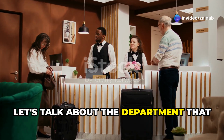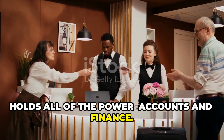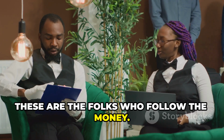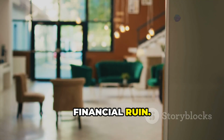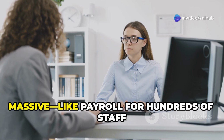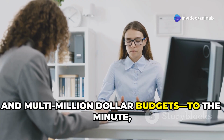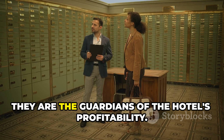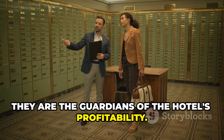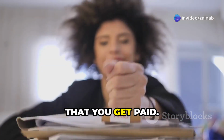Let's talk about the department that gets none of the glamour but honestly holds all of the power: accounts and finance. These are the folks who follow the money. Without them, the entire operation would spiral into financial ruin. They handle everything from the massive, like payroll for hundreds of staff and multi-million-dollar budgets, to the minute, like chasing an unpaid invoice for a corporate event. They are the guardians of the hotel's profitability. They make sure the bills get paid, and more importantly, that you get paid.